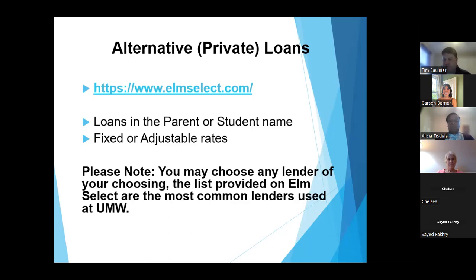I'll say personally, when I used this just a few years ago, I applied to 2 different lenders, and I got a 5% interest rate and a 9%. Obviously, I took the 5%. That's why I always recommend that you do a couple different options, because you just don't know what's going to work best for you and how they rate you.